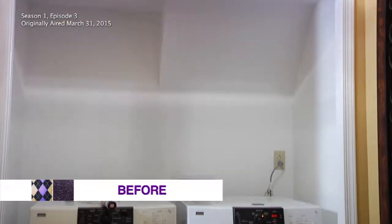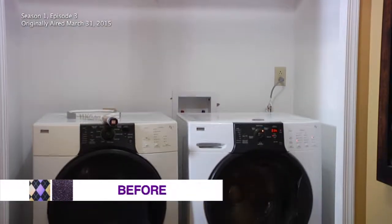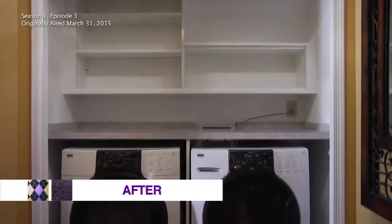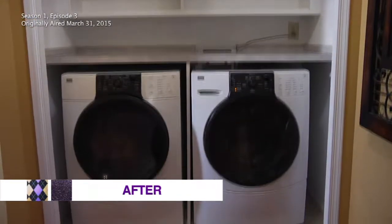For this space to be so small, it is amazingly functional. That's awesome. Are you happy? I'm very happy. So another successful Closet Factory project? Yep, absolutely. And now I'm gonna go get some donuts. So my day is ending on a high note.